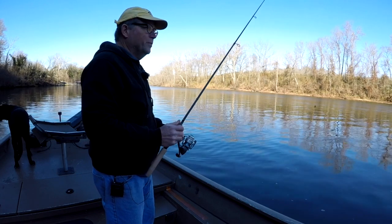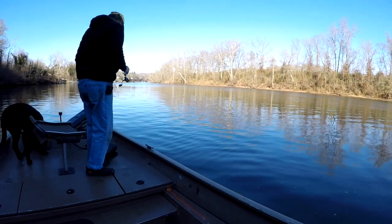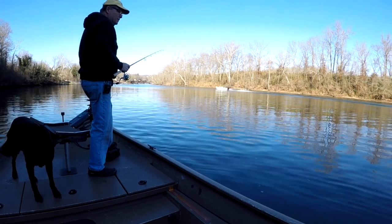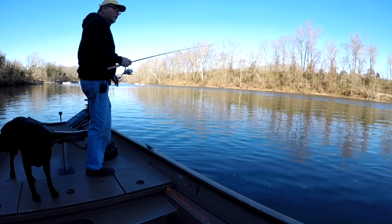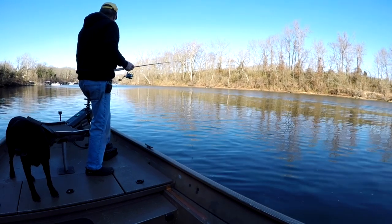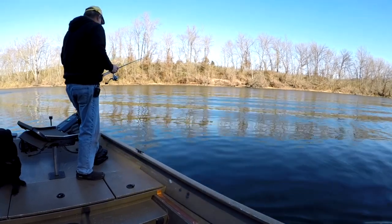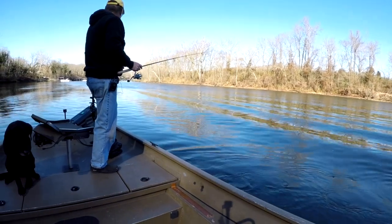I've boated up here just above the resort, not too far, and I'm going to drift from here down a little ways. It's about 9:30 in the morning, almost 10 a.m. I'm sitting kind of in the shadow of the bluff still, and I'm going to fish kind of the edge where there's sunshine out here and shade behind me. I did this last evening.